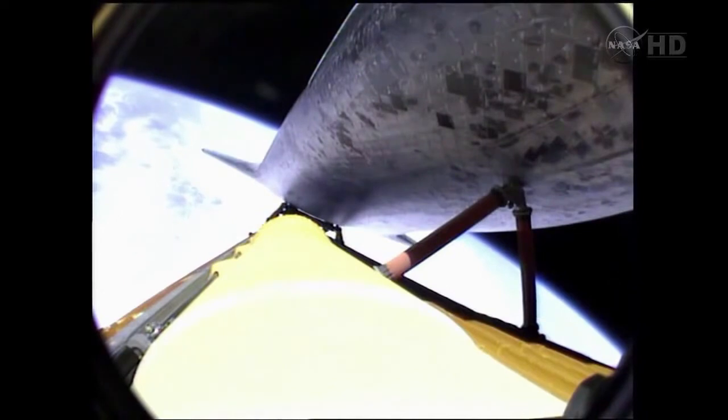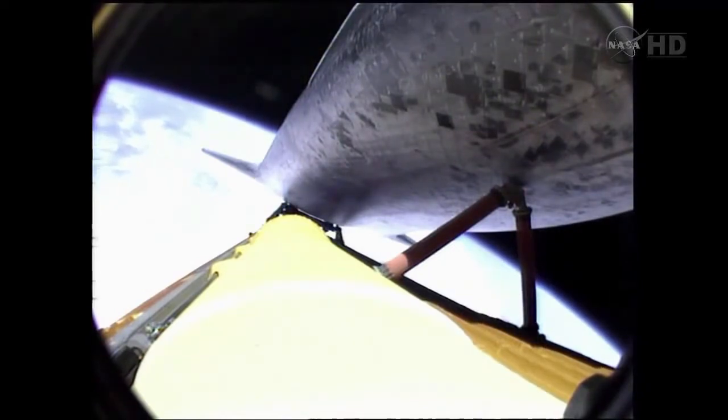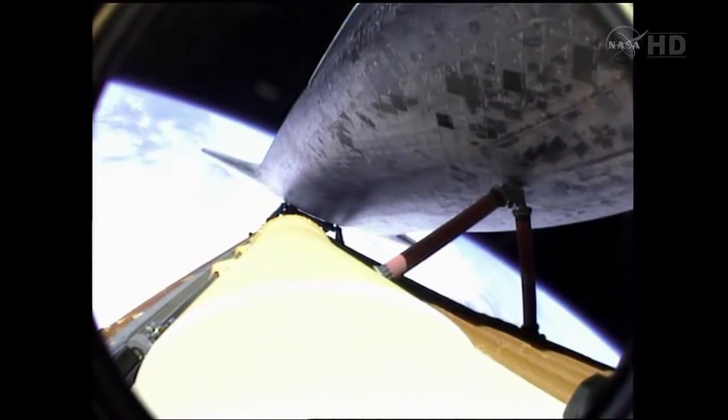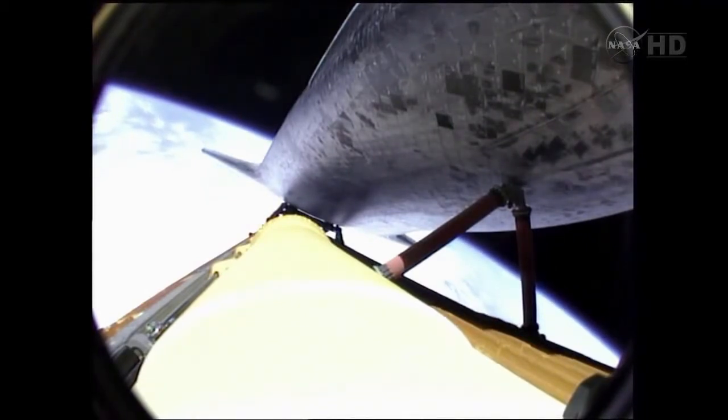One minute, 20 seconds till main engine cutoff. Atlantis traveling 12,000 miles an hour. The main engines will soon be throttling down once again to limit the stress on the shuttle and its 4 crew members to that of 3 times the effective gravity. Atlantis currently traveling at a speed of more than 4 miles a second. 1 minute of powered flight remaining for Atlantis.